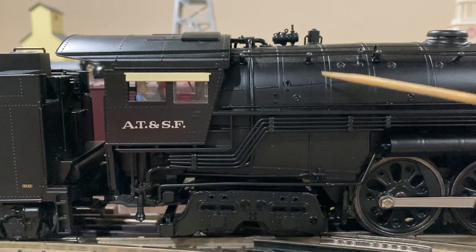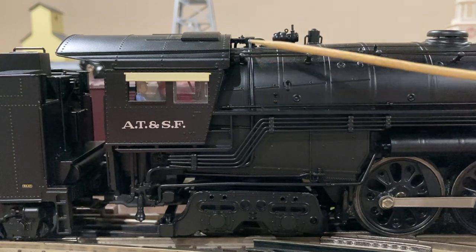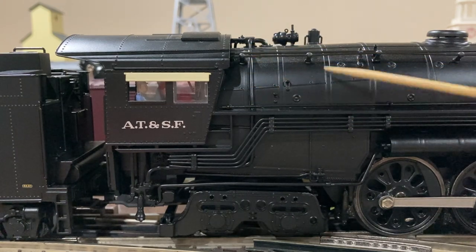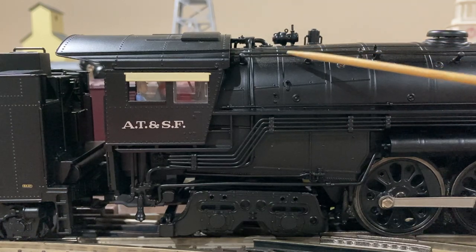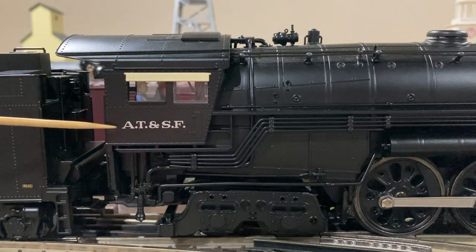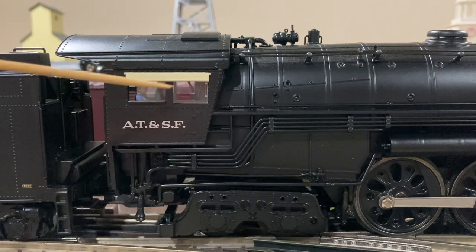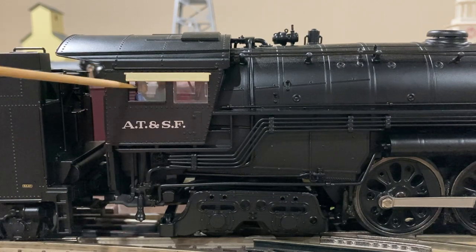Moving on up towards the boiler, here you can see we have yet even more detail, such as reverser linkage, separately applied pipework, molded-in boiler bands, steps, and washout plugs, and then also the end of both the throttle and handrail. And then finally, looking at the cab itself, here you can see it is nicely detailed with a separately applied grab iron, sun visor, molded-in rivet detailing, the letters ATSF nicely typed along the middle, and then three windows with clear plastic inserts, two of them on this side, one in the front, and then finally, one of the windows does slide open and close.